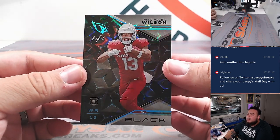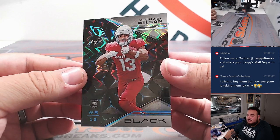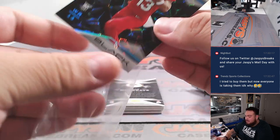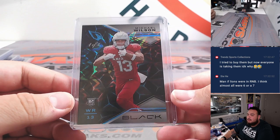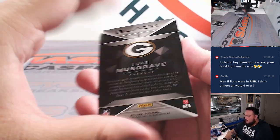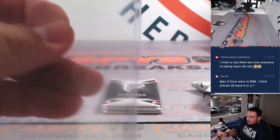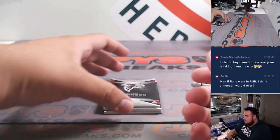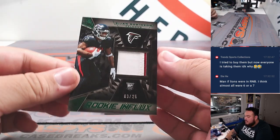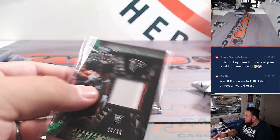And how about a one of one for the Cardinals? Michael Wilson. Look how beautiful that looks. Nice one right there, Ryan, with the Cardinals. Luke Musgrave. It's just a non-numbered base. Bijan Robinson, 3 out of 25. Very nice. For the Atlanta Falcons.